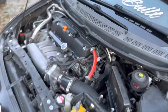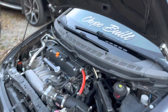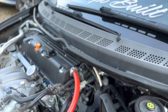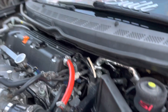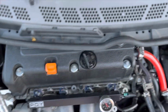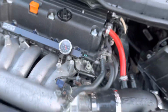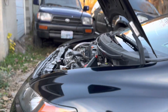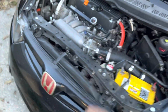But yeah, guys, this is one thing that will make it a bit uncomfortable if you do plan on modifying your SI, plan on reaching the headers, bolts and stuff like that, anything back here, or even just as simple as wanting to change a coil, spark plugs, or anything. You have to get rid of this first. As you can see, it's just hidden back here, so it's just kind of how it works. That's definitely one thing I don't like about this car.